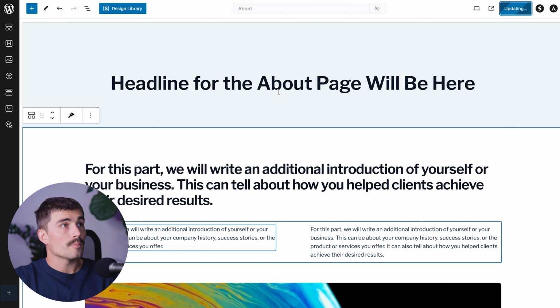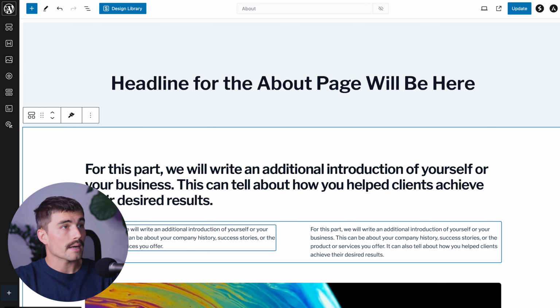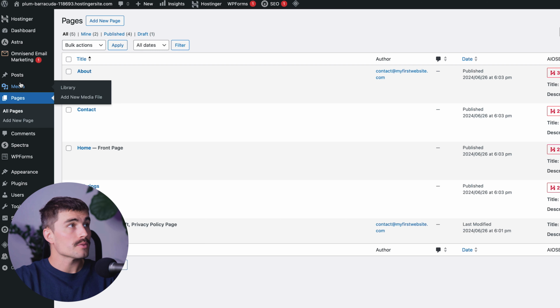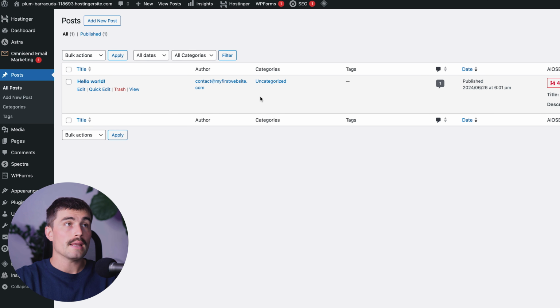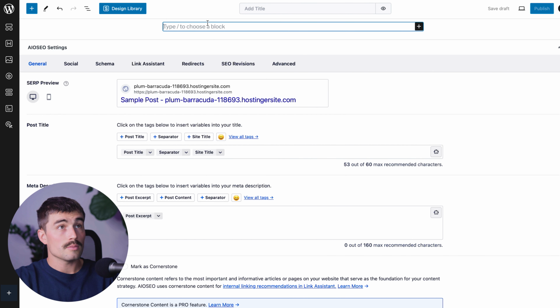So let's go ahead and hit update, and we'll get out of the page editor here, and we'll come back to WordPress. So to get to the blog section of your WordPress website, we're going to come up here to posts. And this is where you will create and manage your different blogs. So we can come up here to add new post. And here, this is the page right here. As you can see, it is completely blank right now, but there are all these other different settings down here that you can adjust.